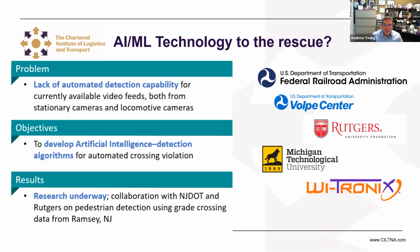So this is the premise of where I'm coming from about the use of technology, because artificial intelligence and machine learning provides a really powerful tool to improve the data, to improve the knowledge about what is happening, so we can do something about it to improve safety. Now, the next few slides I have shamelessly borrowed from various organizations. The FRA and a couple of other organizations you can see there on the right-hand side. I've taken this from presentations that they've made at some public conferences recently.